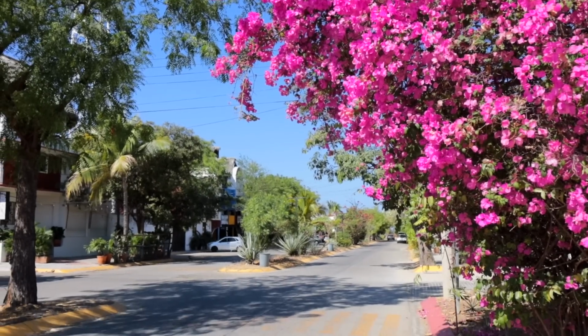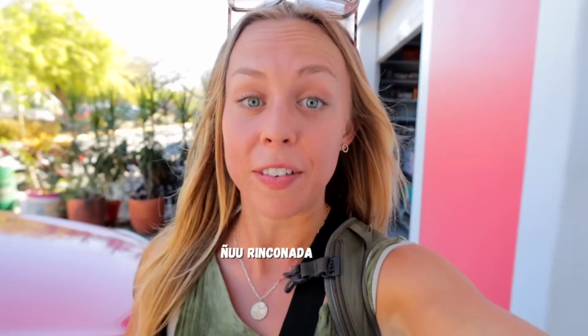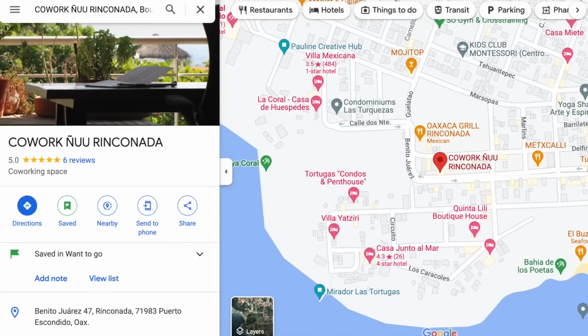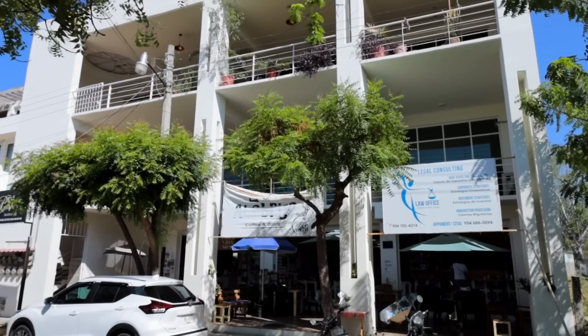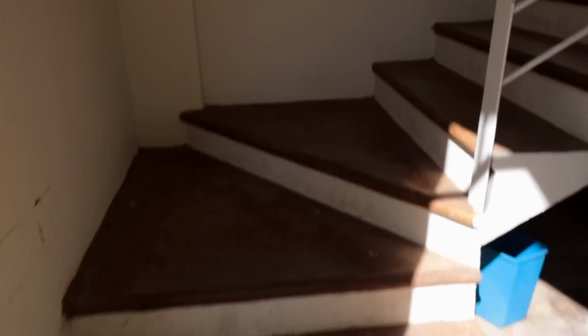Okay, so today's co-work space is also in the Rinconada neighborhood. There is a growing trend here. It's called ÑUU Co-work, and I think it's fairly new. There's only 6 reviews on Google right now. They're all 5 stars, which is great. I have heard good things, but I've never been, so let's go check it out. I think it's on the 3rd floor.